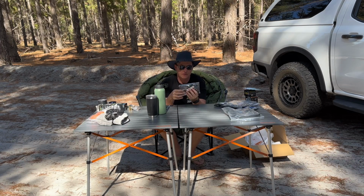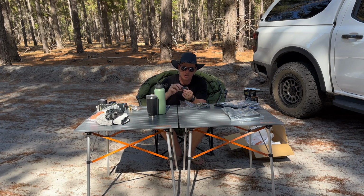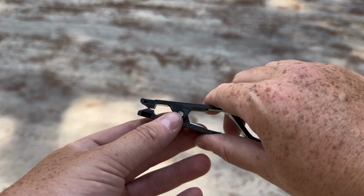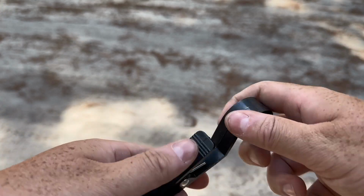So I got these as well. These were an alternative to the awning hooks. The awning hook on the other brand comes out as one, but these come out as multiple. These are made of plastic, so I don't think they're going to last as long. But essentially, you hook them onto your awning, and you get a clothesline, which is pretty cool. So they'll come in handy.